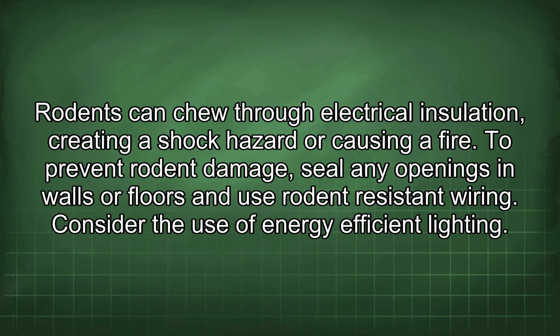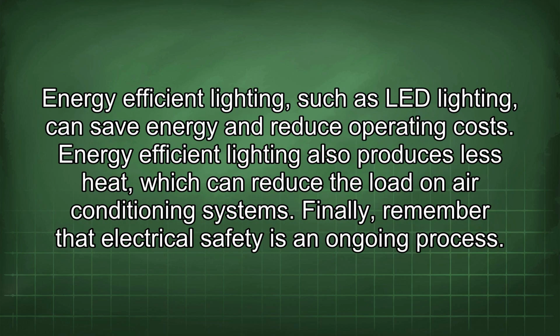Consider the use of energy-efficient lighting. Energy-efficient lighting, such as LED lighting, can save energy and reduce operating costs. Energy-efficient lighting also produces less heat, which can reduce the load on air conditioning systems.